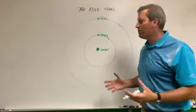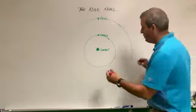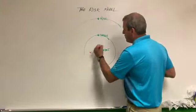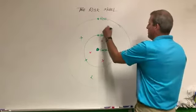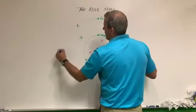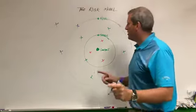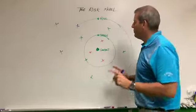So if you asked your staff to place themselves where they sit on this model, you'll find that some of them will sit in the comfort zone, some of them will sit in the stretch zone, and some of them will sit naturally out here in the risk zone. Now, the important thing to note here is that there are strengths in all three areas.